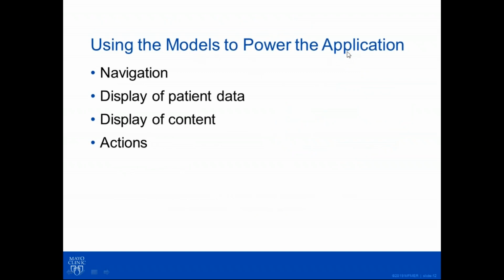We use the models to power this application in a lot of different ways. The models provide us the information needed to manage the navigation, to tell us how to display patient data, to tell us how to display knowledge content, human readable content, and to control what actions are available to the user.